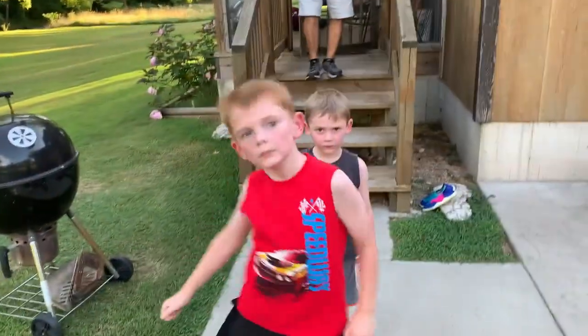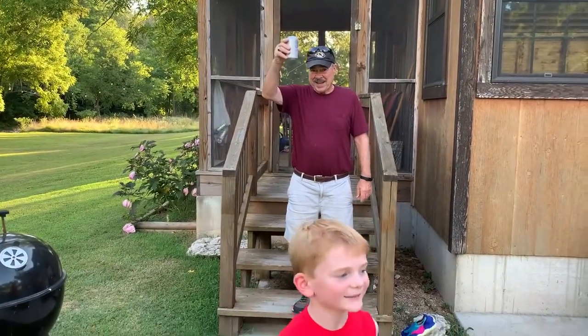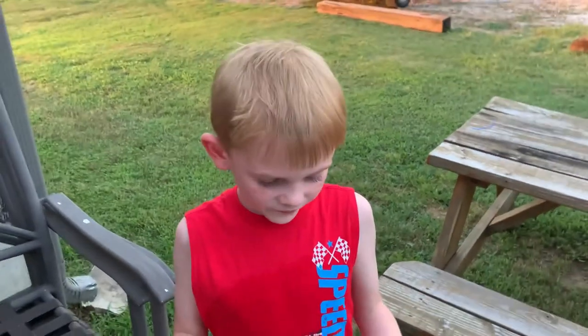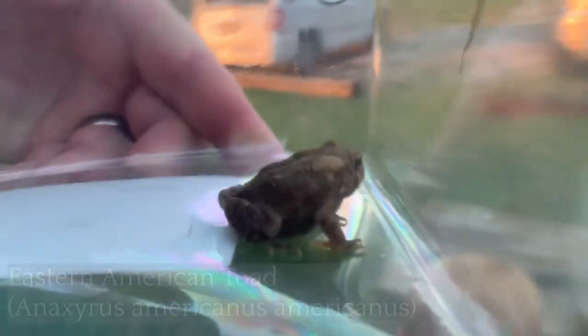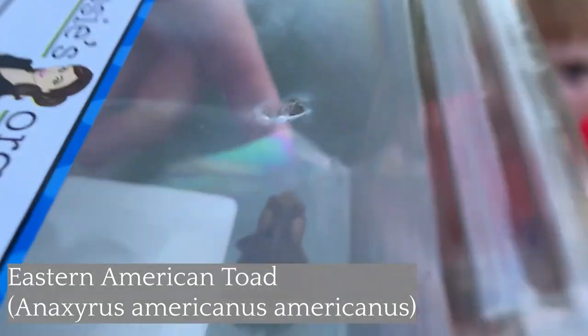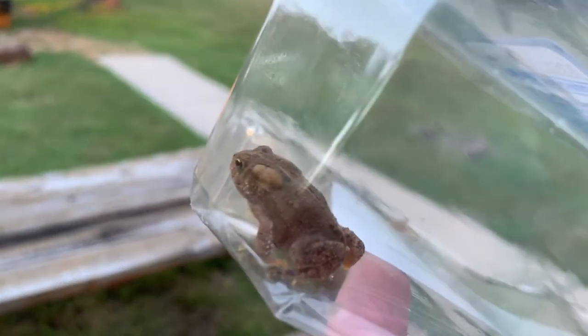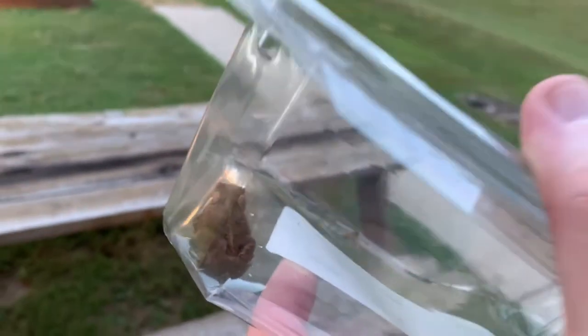All right. Well, look who came out to join us. It's Logan. Yes. And it's Papa. Hey. All right, buddy, you caught your first animal. What is it? Can I see? You talk while I show. It is an American toad. Yeah, we've caught these guys before, right? But this is the first one that we caught that was this size. It's a good sized toad, though. We've caught one that was smaller than that. Good catch, buddy.